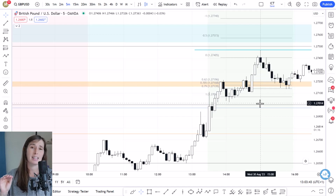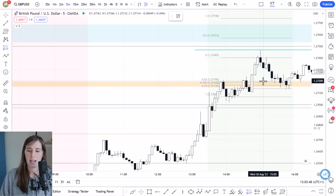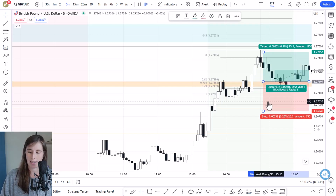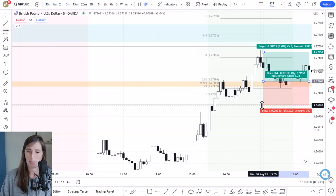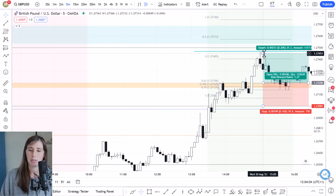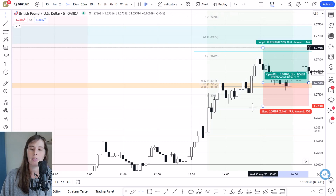I decided to set a buy limit because I didn't want to miss the opportunity again, and I set it at the top of the optimum trade entry level, which is the 62% level, and it worked out around about 1.2720. My stop was a 20 pip stop just before the lows at the whole dollar, and I was targeting a break of the high at 1.5.